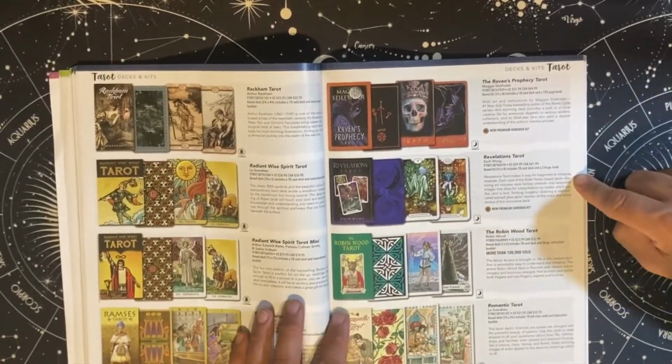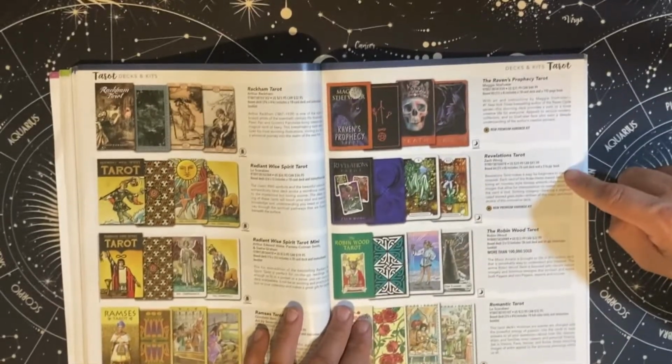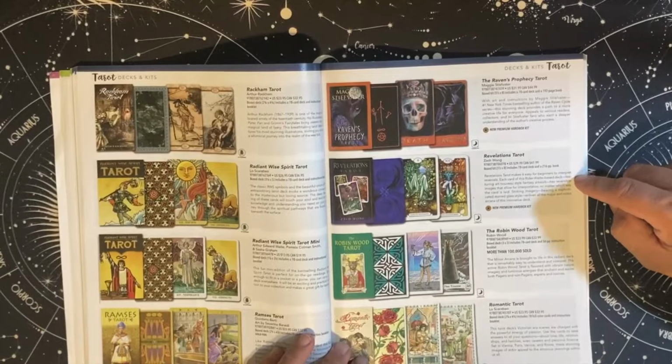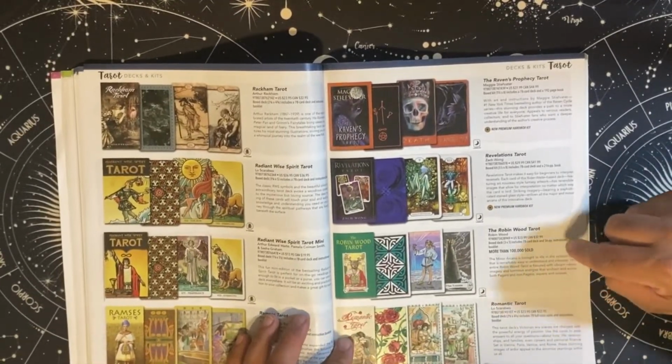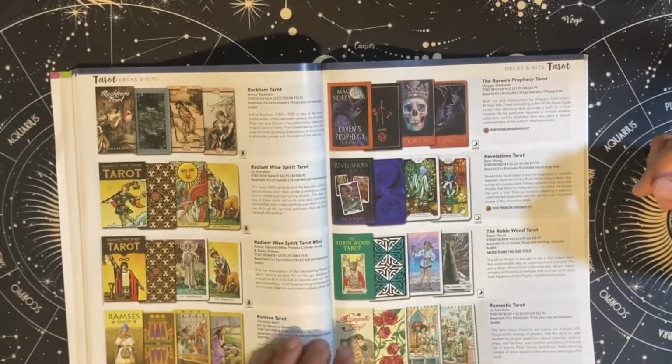The Revelations Tarot is one of my favorite tarot decks of all time. I am actually maybe considering getting a new one, because it is starting to show some age, and I want to kind of protect it. The Robinwood Tarot, speaking of no diversity, is a deck I do have. And then I don't have the Romantic Tarot because I'm a fruit.